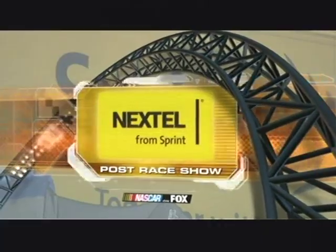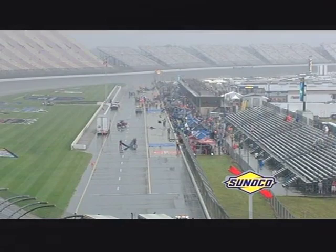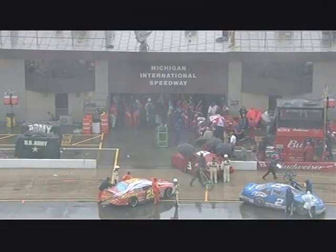Sprint post-race show. You're watching NASCAR on Fox from Michigan. It's all over. Casey Kane winning the rain-shortened event here. And let's head down to, I guess, what is a victory fountain in the garage area, and our Steve Burns. Steve? Yeah, it's a makeshift winner's circle, Chris Myers.